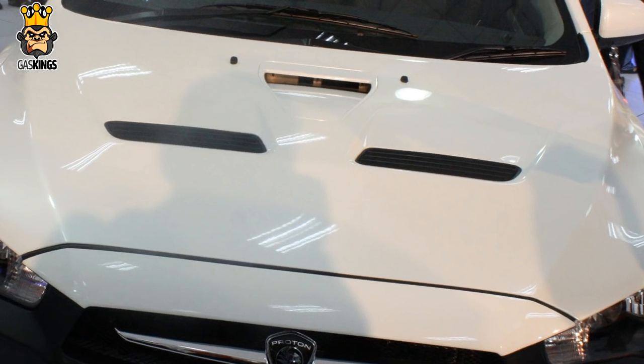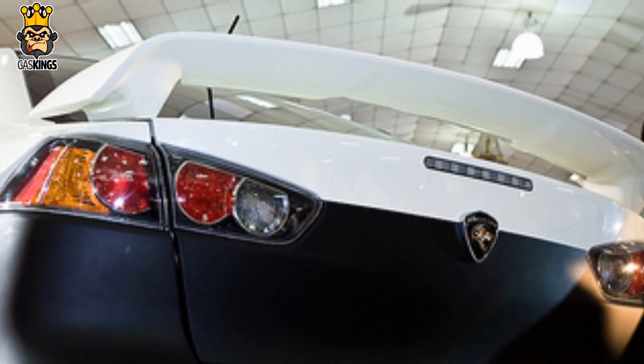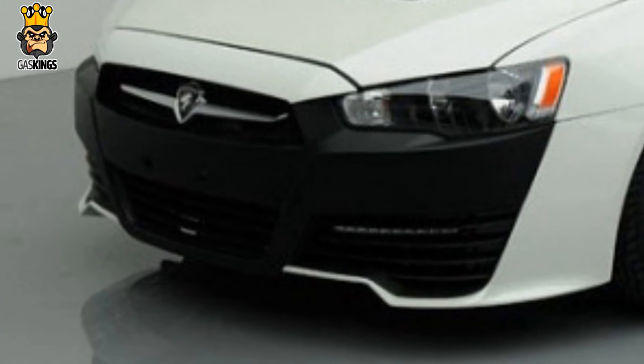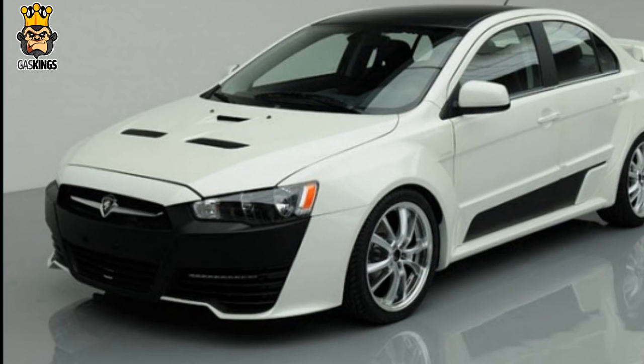They've kind of got that black line going down the side like it's a permanent decal. They've gone for the Evo wing on it, and they've also gone for a black front bumper. Most people obviously go for the black bonnet, but this is making it look like they've had a crash, replaced the front bumper and forgot to paint it.